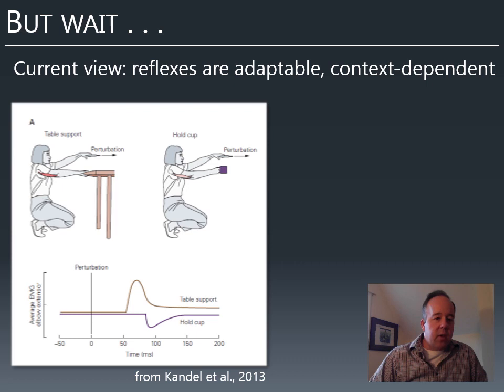How does this work? Well, this is a really clever experiment where you have someone who's squatting down and they're holding on to a handle with their left hand. And in one version of the experiment, they're bracing themselves against the table with their other hand, with their right hand. Suddenly, the handle moves away from them, so they're pulled forward. And the person reflexively pushes on the table to brace themselves.